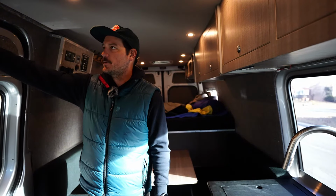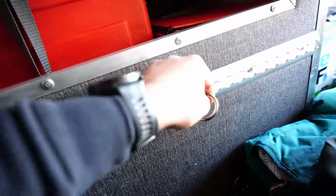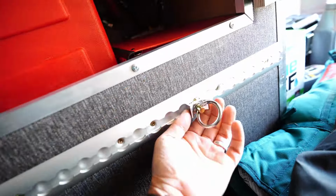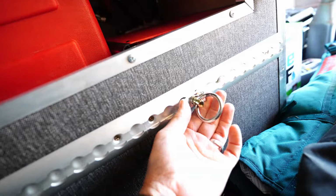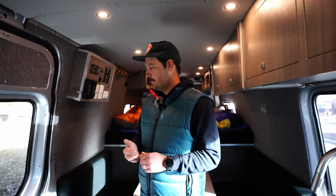We just have these tracks everywhere too, so we can clip standard stuff onto the tracks and make storage as we need it. We haven't packed it fully for a race trip yet, so eventually we'll get there and figure out exactly what storage we need.